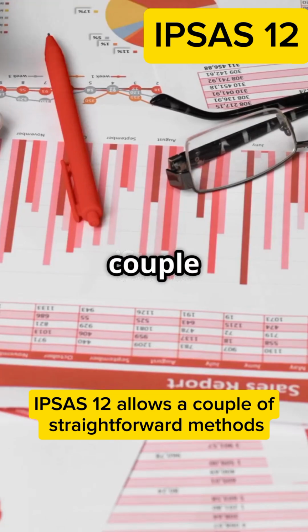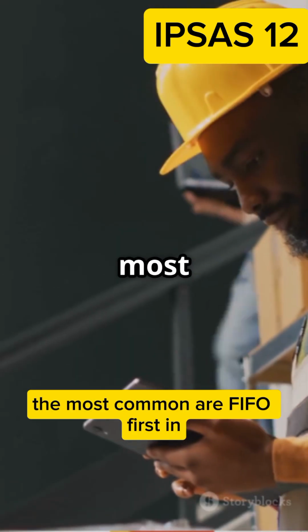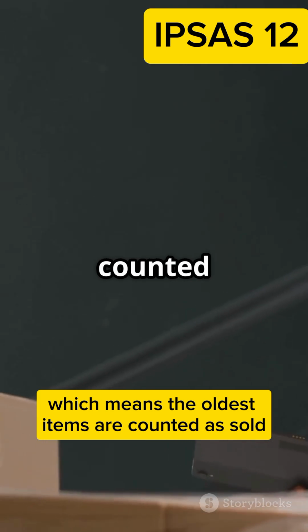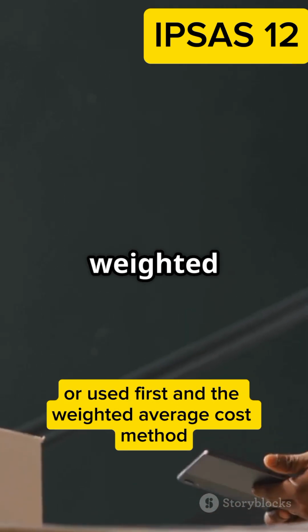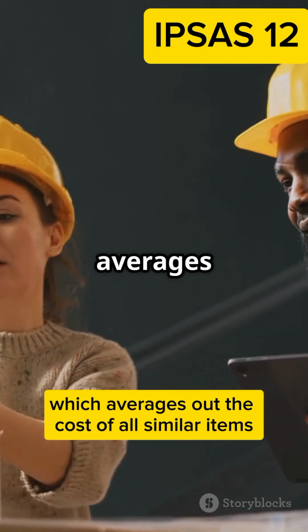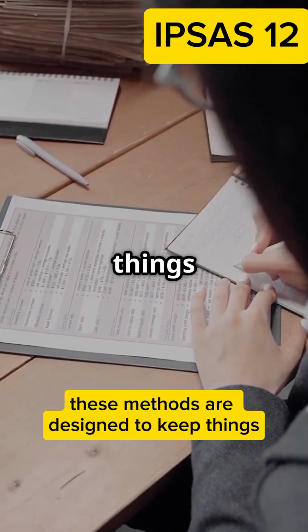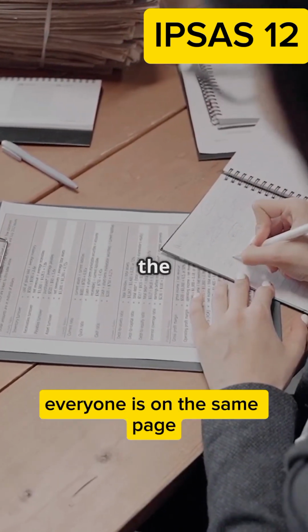But how do you figure out the cost of inventory? IPSAS 12 allows a couple of straightforward methods. The most common are FIFO, first in, first out, which means the oldest items are counted as sold or used first, and the weighted average cost method, which averages out the cost of all similar items. These methods are designed to keep things fair and consistent, so everyone is on the same page when it comes to valuing inventory.